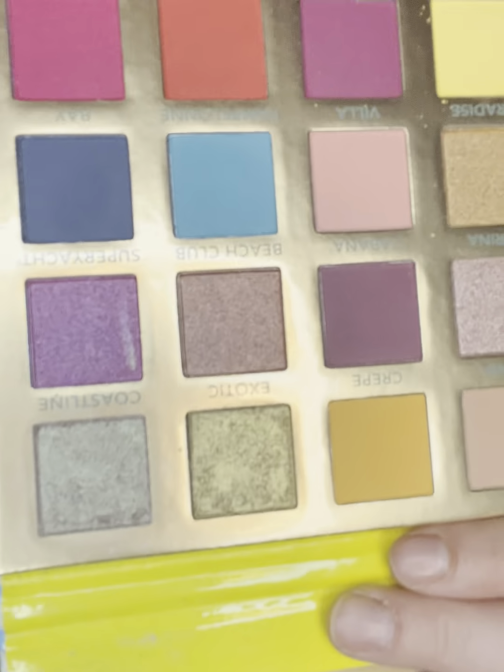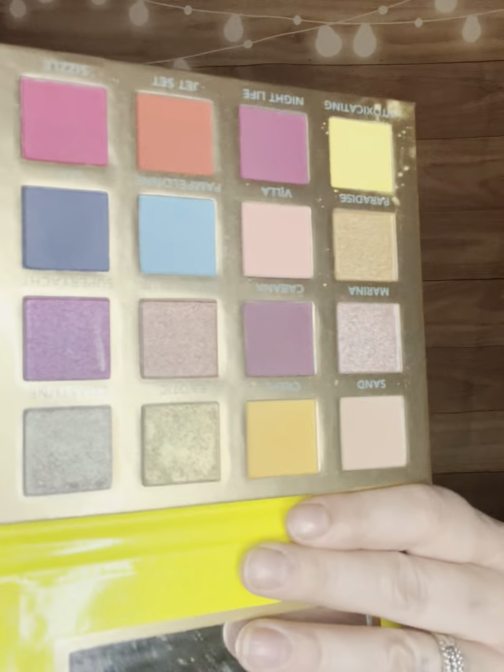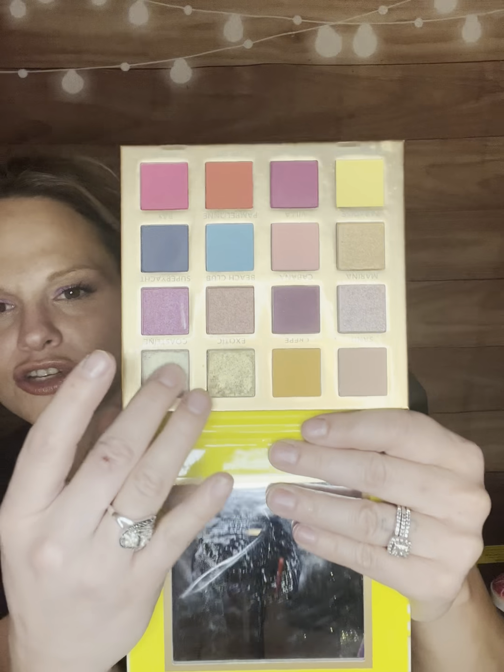Next, we have something from BH Cosmetics. I actually picked this up for like $2 or something like that at my Marshalls last summer. And it is the BH Cosmetics Summer in St. Tropez. And it just looked like a really pretty colorful palette with some really, really pretty duo shift shimmers in there. And as you can see, I have definitely gotten into the shimmers.